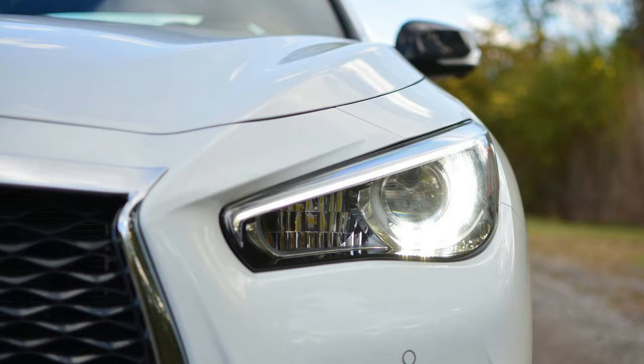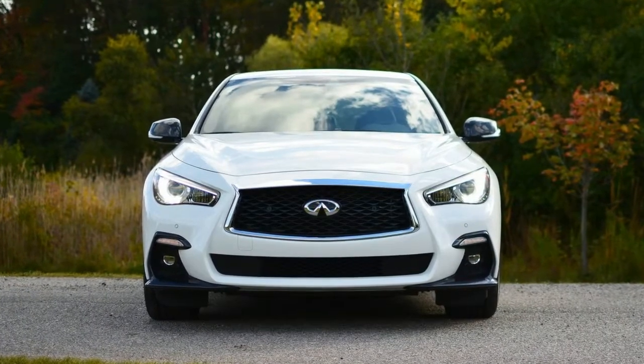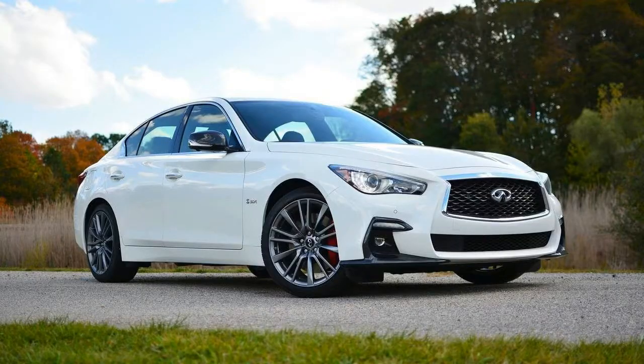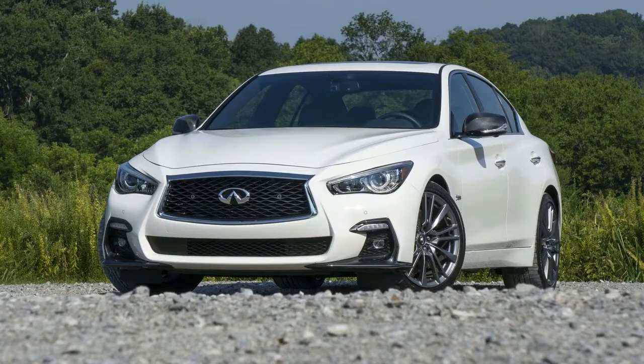Sport and Sport Plus mode quicken steering response, but make effort artificially heavy in the process. Infiniti has made several updates to its DAS system, but still can't seem to get it right. It's not confidence-inspiring and contradicts the eagerness of the powertrain. Rough ride. Where you do feel feedback from the road is through your spine.